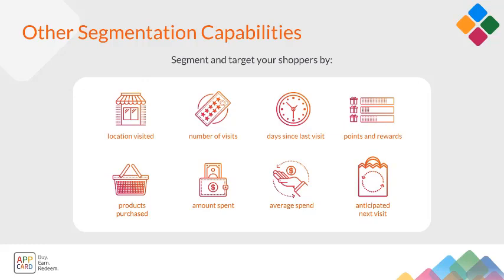A couple of other segmentation capabilities that we have are things such as locations visited, number of visits, days since last visit, points and rewards, products purchased, amount spent, average spend, and anticipated next visit. So AppCard is able to identify what customers have bought, but also what they haven't bought. So if there's a brand or an item that you're not selling too much of, we can easily send a message to everybody who has not purchased that.